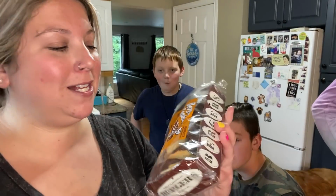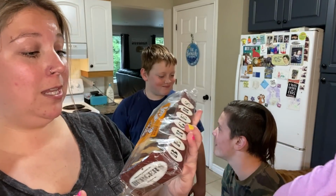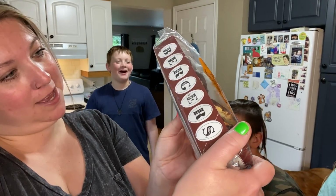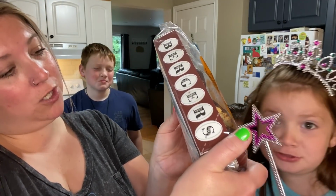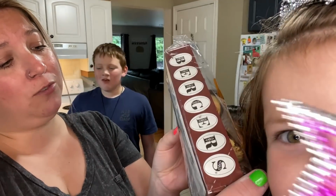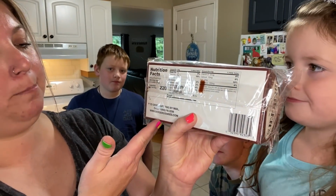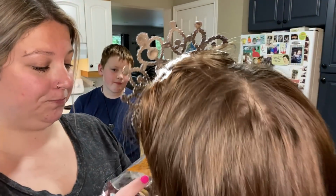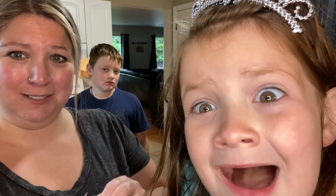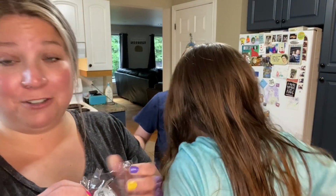Winnie picked these. They are burger cookies. And this is Grandma Burger. Yeah, they look good. To order gift tins by mail, you can call 1-800-398-2267 or visit www.burgercookies.com. There's a 1-800 number to order these? They must be good if there's a 1-800 number to order them.